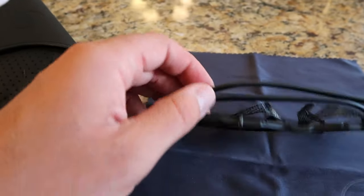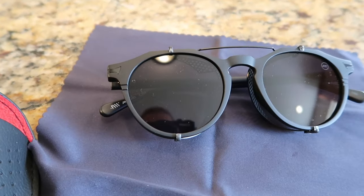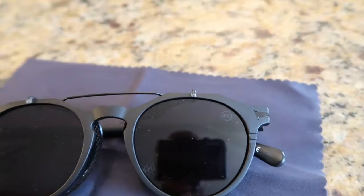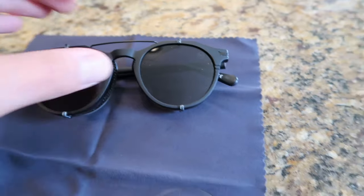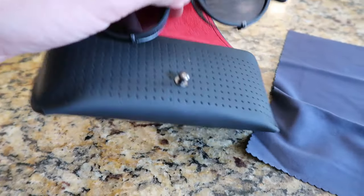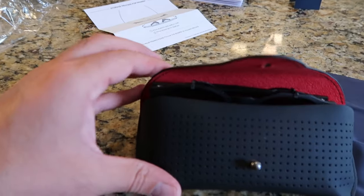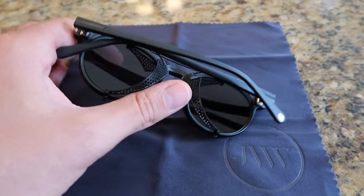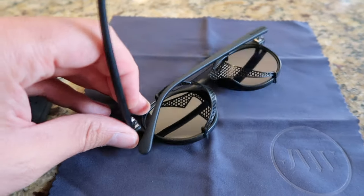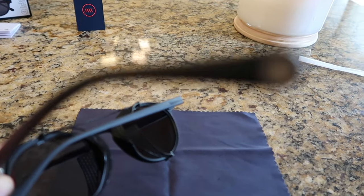So as you can see here, the side shields fold in and then the arms fold in. So nice, neat packaging, right? There's your lens cleaning case if you want to wipe them off. JWW in the corner of the lens there, branded again. I'm just showing you how they're stored. But looking really, really good. After opening these up and wearing them around the house a little bit today, I took them to get some gas for a little run in the car, and they were great. And they're polarized.